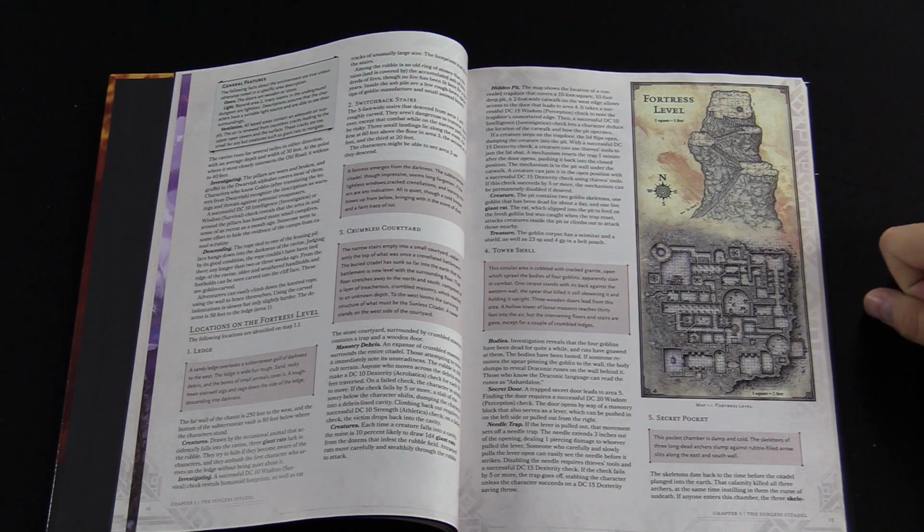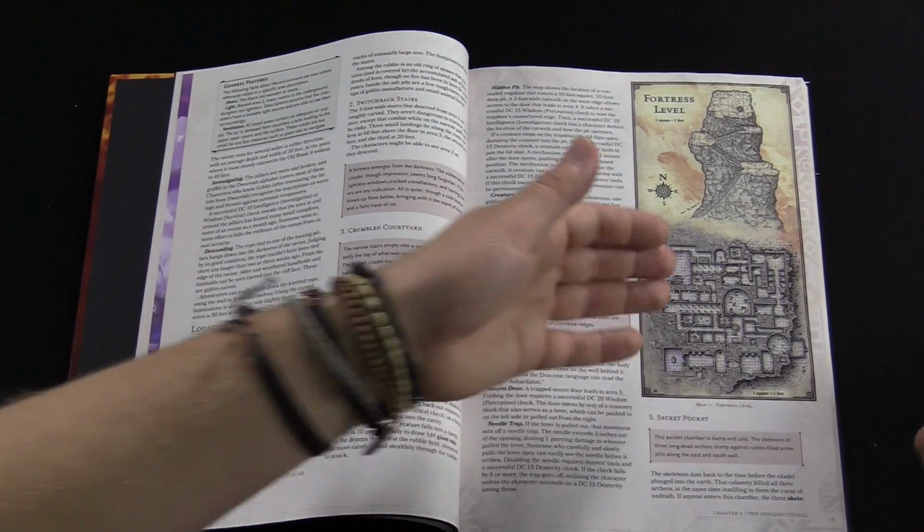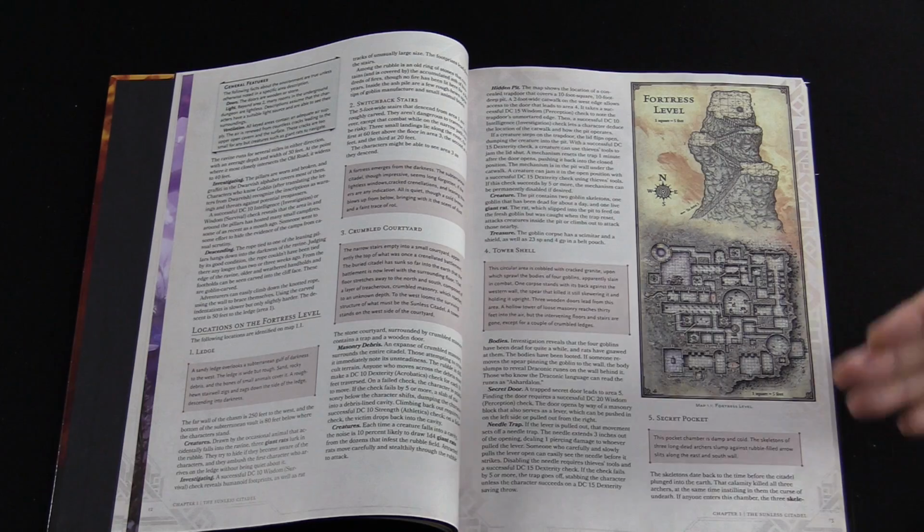Ooh. Super awesome. I love these old maps. I love just the cartography. They're all over the place now. Yeah, but great. And I love being able to make your own.